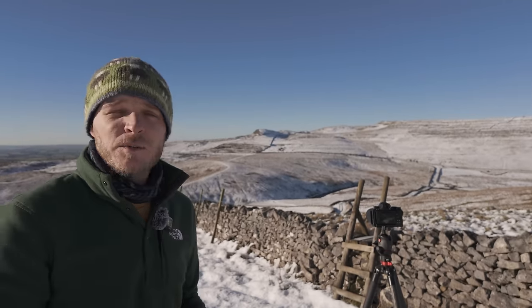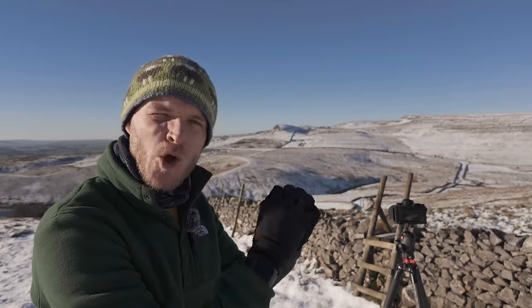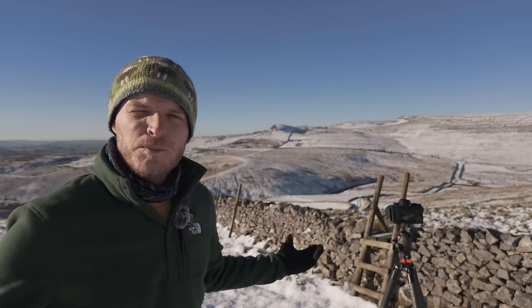if we go out and deliberately shoot in black and white, which for me is a little bit of a tip in itself, plan it. Don't let shooting in monochrome be an afterthought. Look at conditions like we've got today and think, brilliant, this is going to be perfect to photograph black and white scenes. And I'll probably be doing that all day, to be honest.